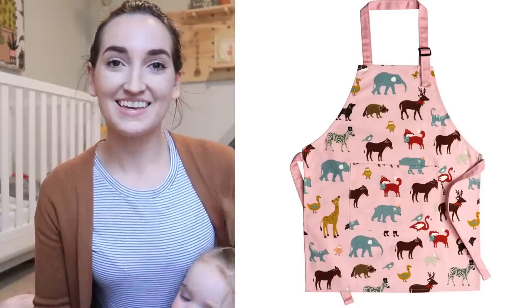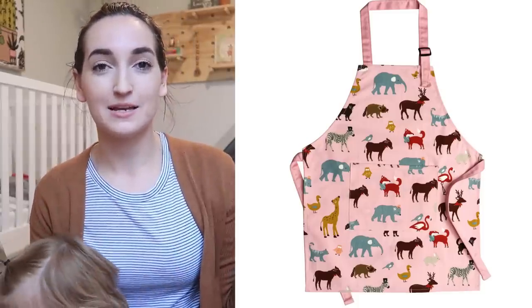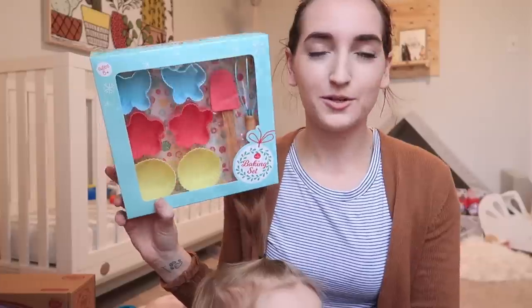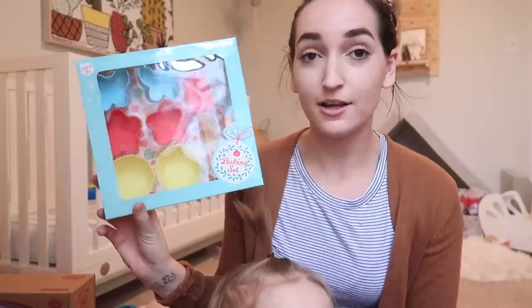Going along with the baking theme is actually something that is on Amazon that has not yet arrived, and that is this apron. I thought this was the cutest one for Emerson, and it was also the best price that I found. To go along with that all, I got this little baking set from the Dollar Spot in Target.